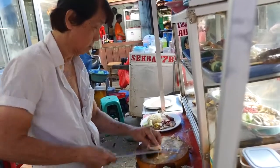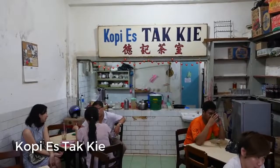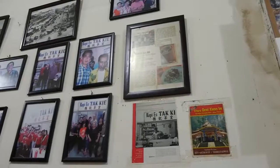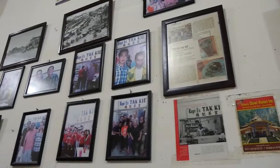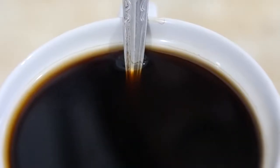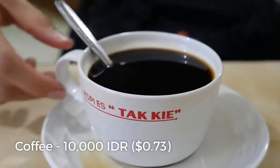We finally made it to the famous legendary coffee shop. This place is called Kopi Es Tak Kie. It is an old school Chinese Indonesian coffee shop, and it has a lot of history to it. If you look around, you can see a lot of photos on the wall, and a lot of famous people, I believe, have come here for coffee. It's really humid, and I decided it would be a good idea to order a hot coffee.